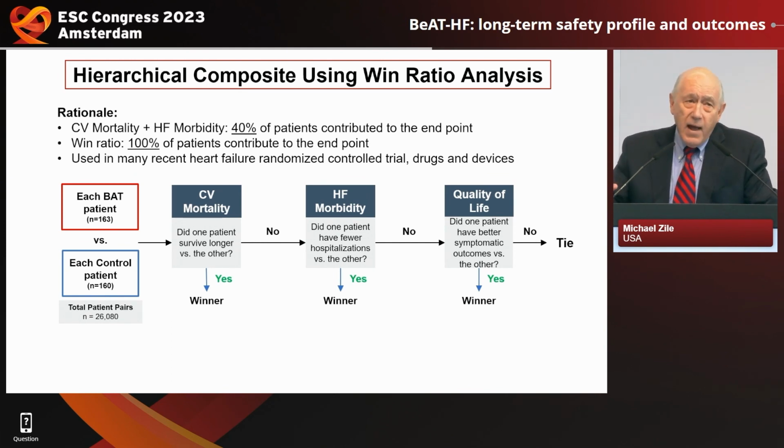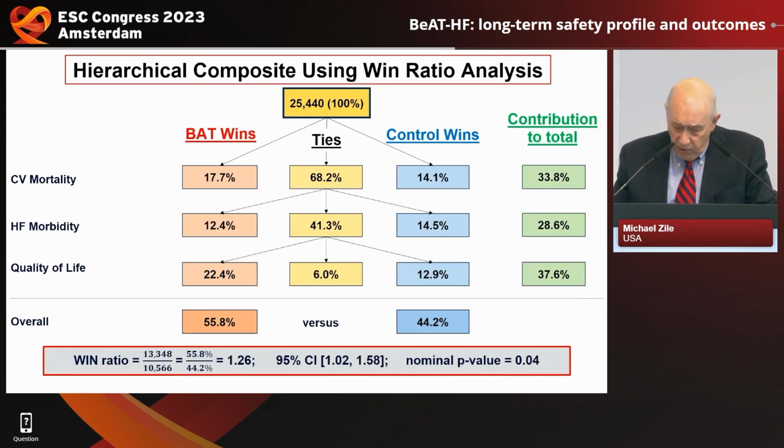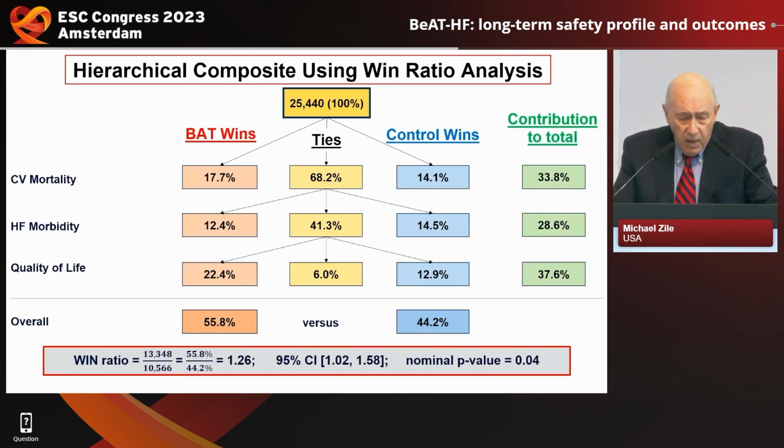We had a 5-level hierarchical comparison. I've combined 2 of them so that there are only 3 here for ease of presentation. The first was cardiovascular mortality, which is death, LVAD, and transplant. The second is heart failure morbidity, including both hospitalization and ED visits. And then the third is quality of life. So the ratio of total wins in the BAT group versus the control is the endpoint that's being measured with the Finkelstein-Schoenfeld statistical analysis. And that's shown here.